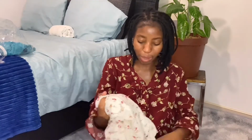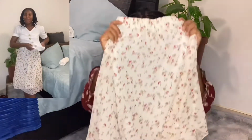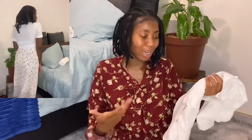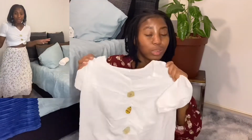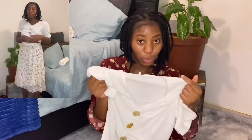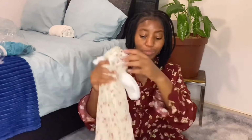Then the next item is a two-piece skirt. Yeah, it's a two-piece skirt. I love this skirt, I love how it sits. However, I do not like the top. I don't like the size, because it's a bit too loose. But the material of the top is nicer. I think what I'm going to do to this top is redesign it. I think I'm going to make it a bit tighter, as you guys saw in the video. So yes, this two-piece.